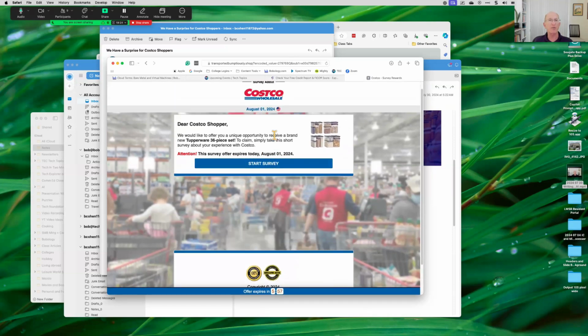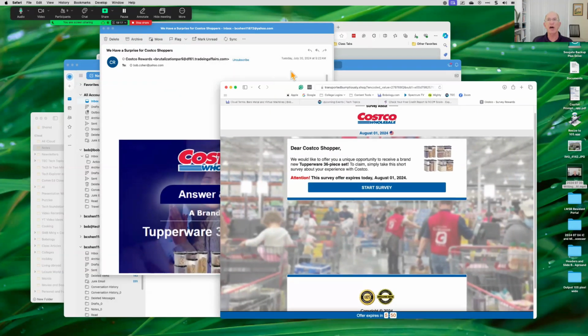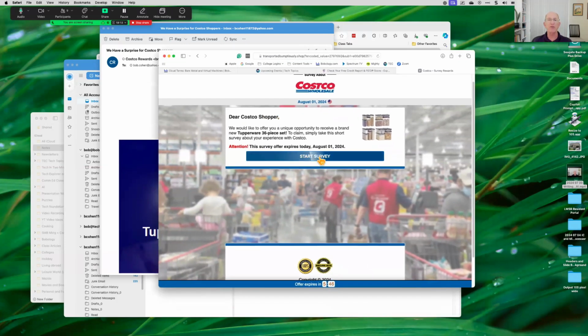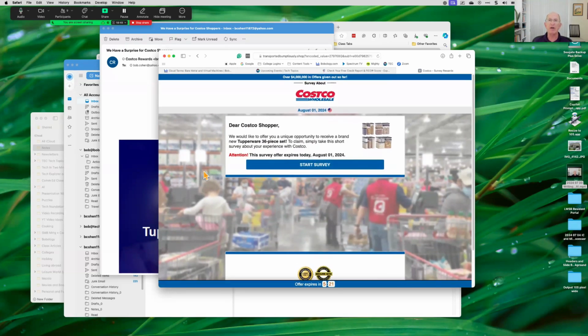It expires today. Well, it's kind of interesting because I got the email a little bit earlier than today. Got it Thursday, July 30th, but they're saying whenever you go to this, it'll change this date to today because they keep on using this over and over. Copyright, and it says at fine print, this website is not affiliated with or endorsed by Costco or any similar brand and does not claim to represent or own any of the trademarks, trade names, or rights associated with the products. Okay. Is it a scam? Maybe. Is it a website that's just trying to collect data for people that shop at Costco? Maybe. But there's probably nothing being given away. Okay, so we'd like to offer you unique opportunity.